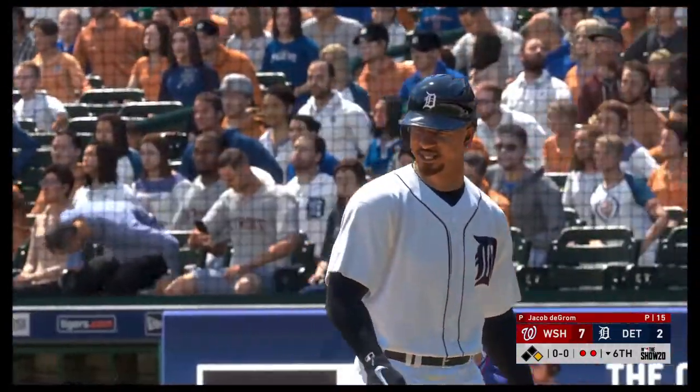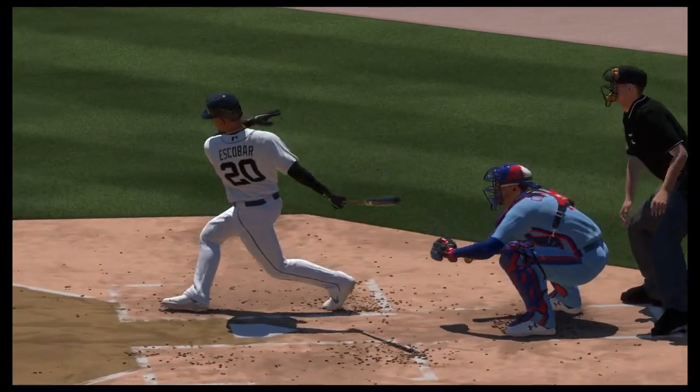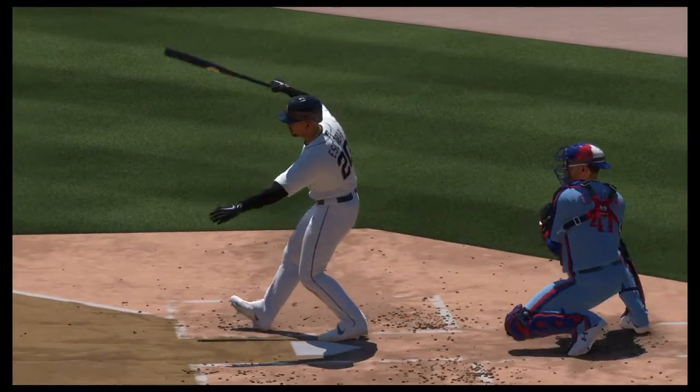In a double play situation, you kind of expect most pitches to be down in the zone, hoping for a ground ball. So that was an interesting pitch selection to go up in the zone. I think he caught him off guard a little bit.